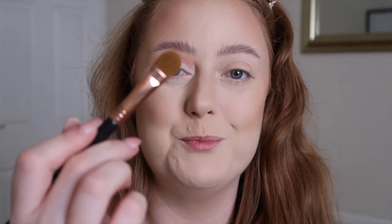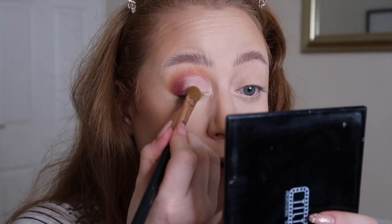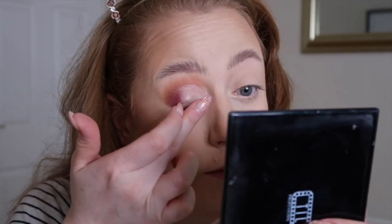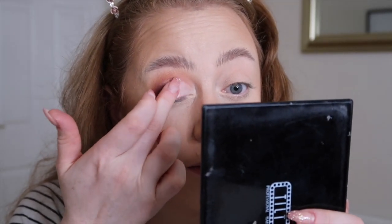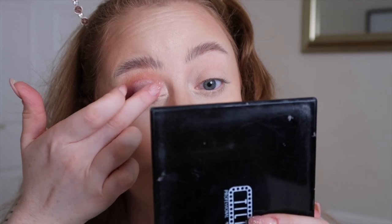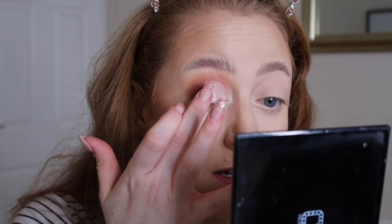So next I'm going to use this brush, which I just showed you a second ago, and I'm going to go into Barb. Now this I expect to have a bit of fall down. In fact, it's not actually going onto my brush very well. So I think I might need to use my finger for this, which I don't like doing when it's a cut crease. So I'm going onto my finger. Oh wow, that's the one. I don't know if you can even see that, but wow, that is stunning. So I'm just going to press this onto my lid. That is really beautiful.